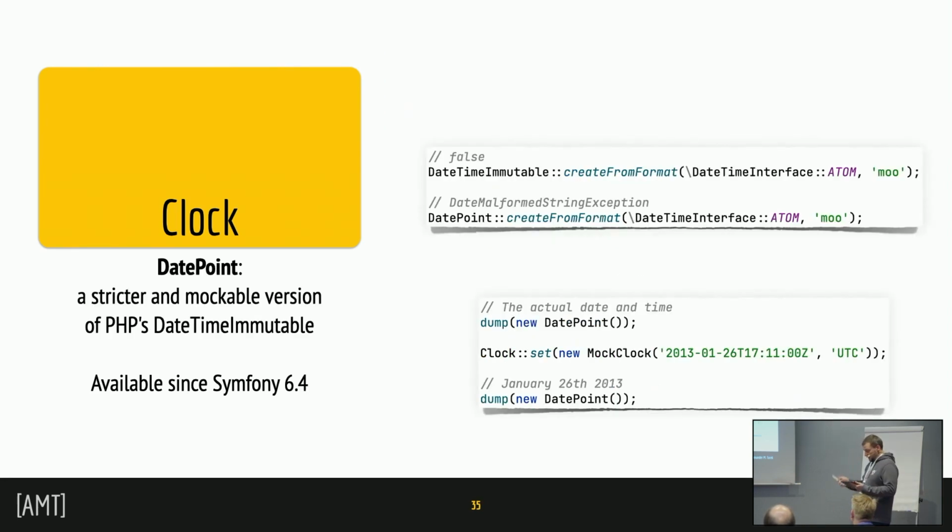The clock component also provides me with a DatePoint class, which is a stricter and mockable version of PHP's DateTimeImmutable. The problem that this class solves is basically that if you create a DateTimeImmutable from a format and you put in garbage there, then you would get false, which is kind of strange because in other situations we would get a proper exception. For instance, if you call the constructor of DateTimeImmutable with a date that cannot be parsed, you would get an exception. But in this case, you would simply get false, and you have to check for false. And this is something that you could easily forget. So what our implementation does instead is it raises an exception.